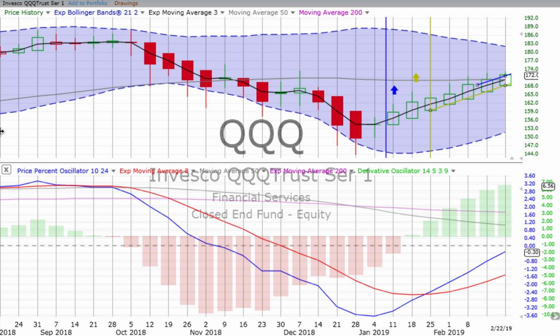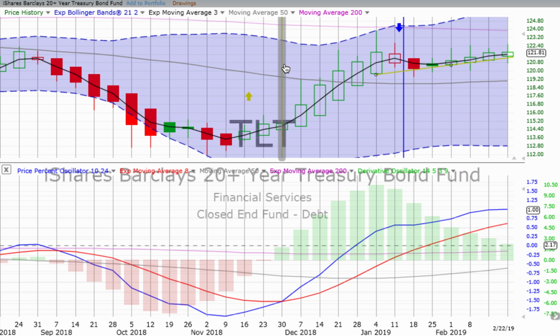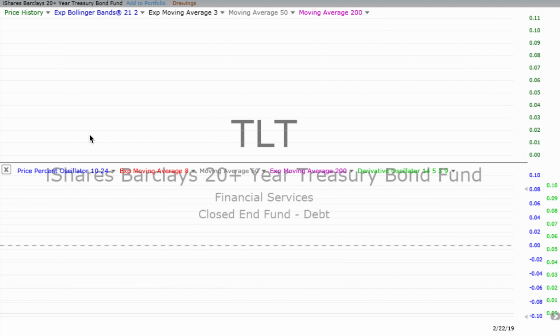So we're going to head from the Nasdaq 100, leaving stocks, going into bonds, and we see that the week ended up on bonds. Now we do have sort of a green spinning top. There's some indecision there because of that down wick. But again, it is a green open box. You can see that the price percent oscillator has gone about flat. Derivative oscillator losing momentum. Price is still above that weekly trend line, which is good and important.